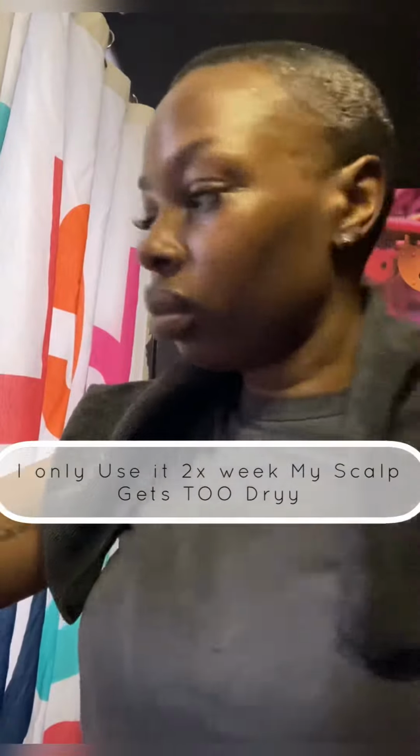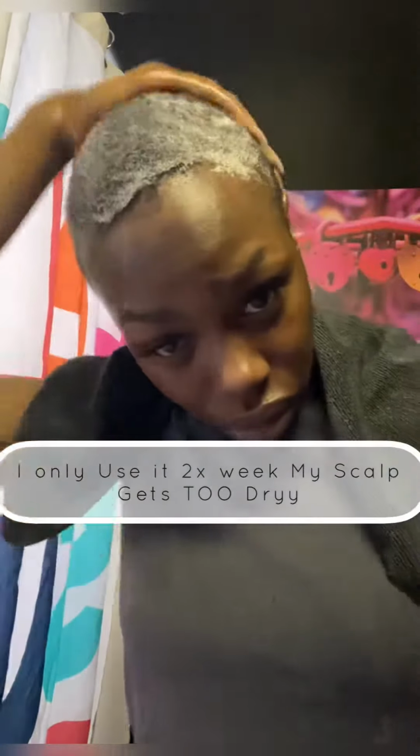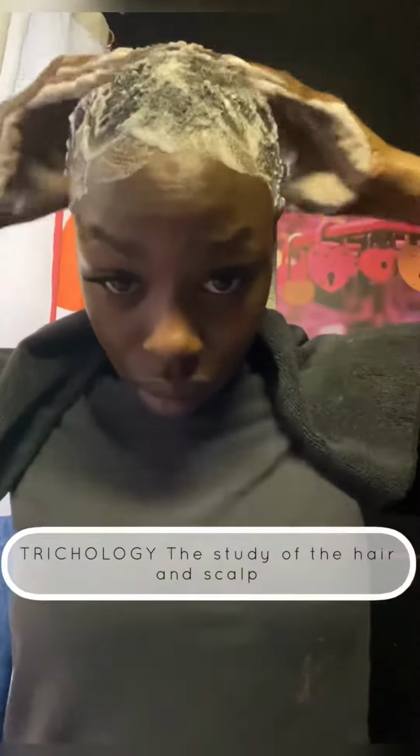This is my weekly routine as of the 6-week hair loss. I'm using an antifungal shampoo that I have to use 3 times a week. I have to leave it on for 10 minutes. So I just let it sit and then suds it up and let it sit for the 10 minutes, let it work its thing.